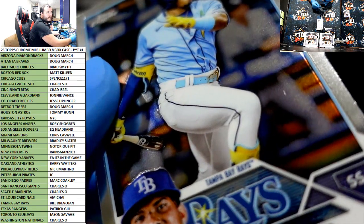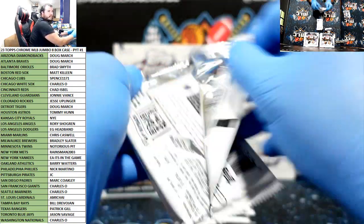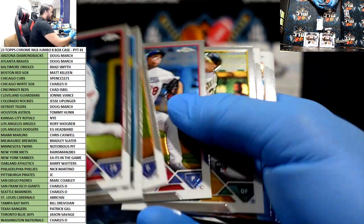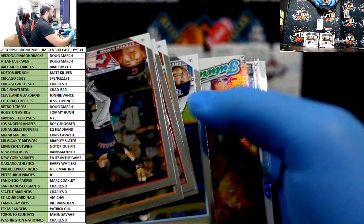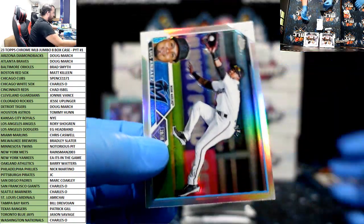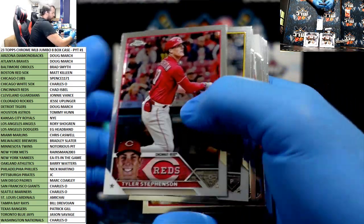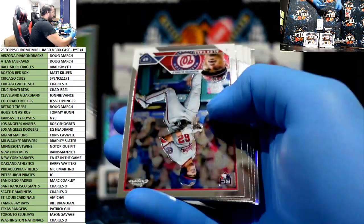Oh, good ball. Other than that. Way to put your hat on it, at least. Mountcastle. Sophia needs to just rip a shot from the top of the box. Stephen Kwan. Benintendi Prism. Arias Refractor. See a red. Jeez.